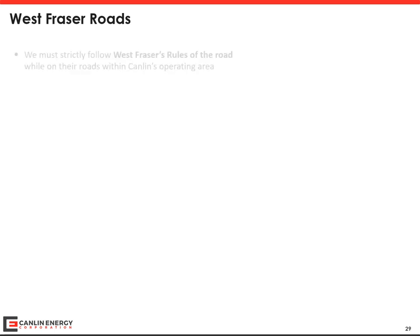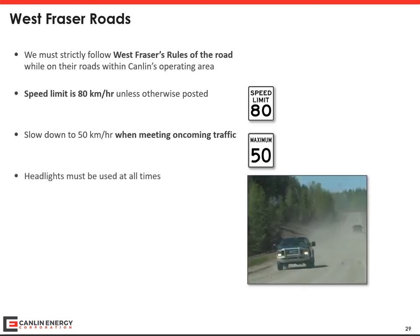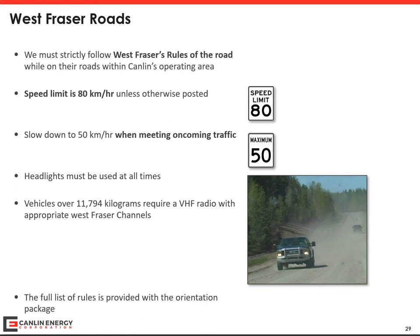West Fraser roads. You must strictly follow West Fraser's rules of the road while on their roads within the Canlin operating area. Speed limit on the roads is 80 km per hour unless otherwise posted. Slow down to 50 km an hour when meeting oncoming traffic. Headlights must be used at all times. Vehicles over 11,794 kilograms require a VHF radio with appropriate West Fraser channels. The full list of rules is provided within the orientation package provided.